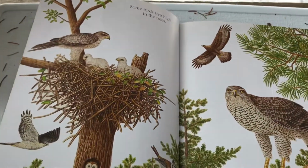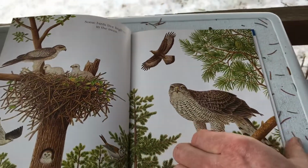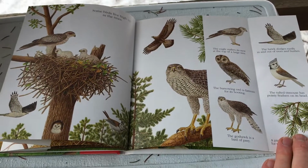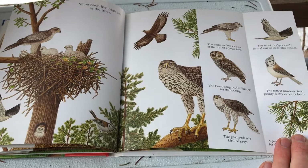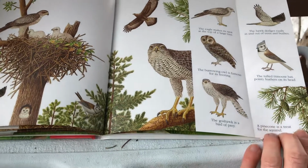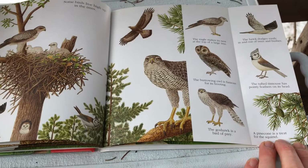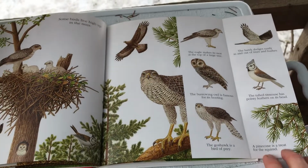Some birds live high up in the trees. The eagle makes its nest at the top of a large tree. The hawk dodges easily in and out of trees and bushes. The burrowing owl is famous for its hooting. The tufted titmouse has pointed feathers on his head. The goshawk is a bird of prey, and the pinecone is a treat for the squirrel.